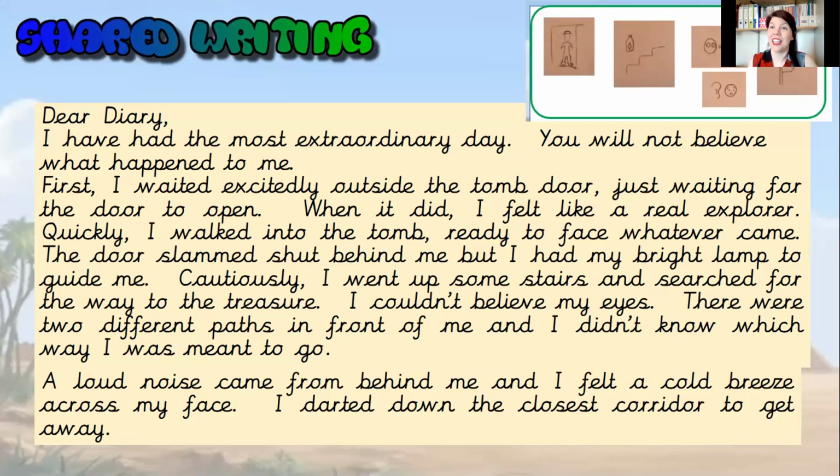Okay, now it is over to you. You are going to be writing about the first part of your day. Try and start your first sentence using the word first, because it is the first thing that happened to you. You will want to add in some sentences to add extra detail. Remember to look at your toolkit to think about what needs to go in. Don't forget to also look at your recount maps. There are some good words that you've written on there that you might want to include.